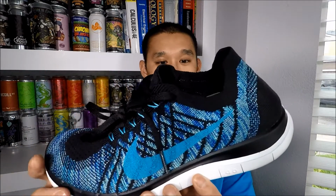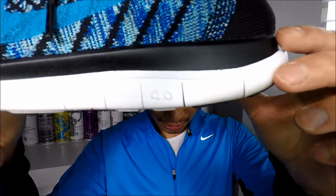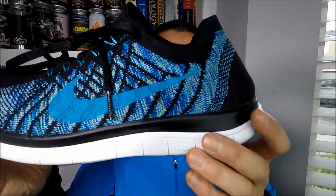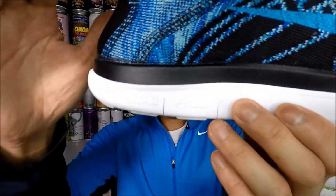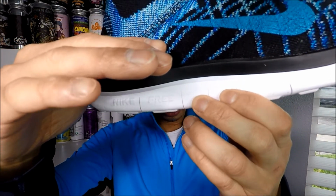But onto the shoes, man. These are Nike Free from 2015, the Flyknit version 4.0s. Hopefully you can see that on the heel here. Let me try to block some light. There you go. 4.0s. It says Nike Free there on this side. Let me see if I can block that out. The light and the midsole doesn't work together, but Nike Free on the side there.